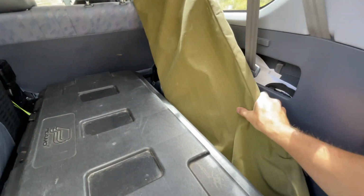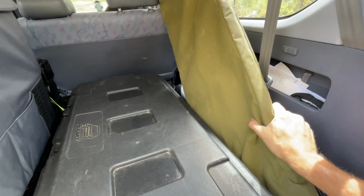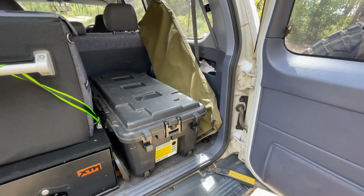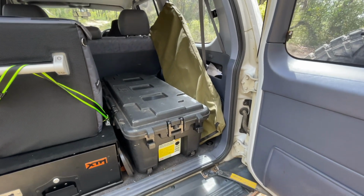Got the Max Tracks in a canvas bag. Good tip if you're going to have Max Tracks inside, have a bag to put them in, because you don't realise until you get them muddy, and then it's too late, that you're going to make a mess of the inside of your car. So I got the canvas bag for it, and I just chuck them in there and wash it when I get home.